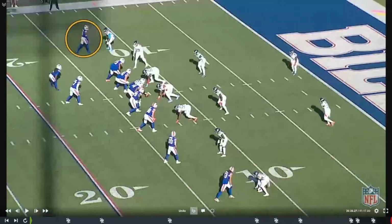Next rep for Keon Coleman. This one is an incomplete pass on a 3rd and 3, low, starting to get into the low red zone here. This is almost a tremendous catch. I feel like most people know what this play is.